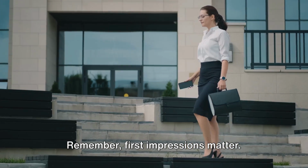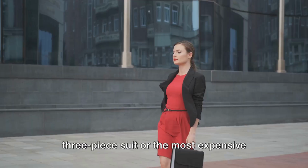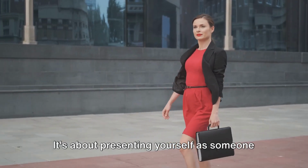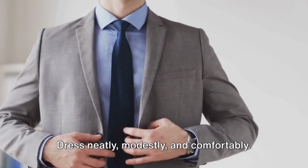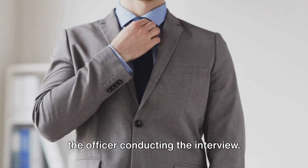Remember, first impressions matter. Dressing professionally for your visa interview is not about wearing a three-piece suit or the most expensive outfit in your wardrobe. It's about presenting yourself as someone who understands the gravity of the occasion. Dress neatly, modestly, and comfortably. This shows respect for the process and the officer conducting the interview.